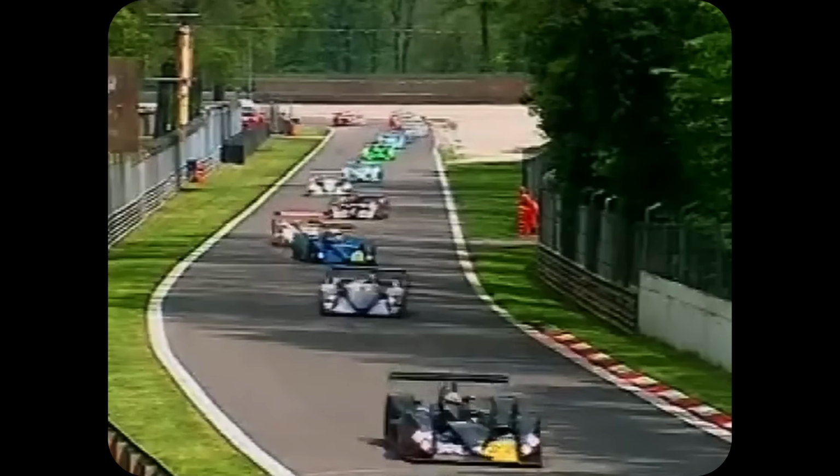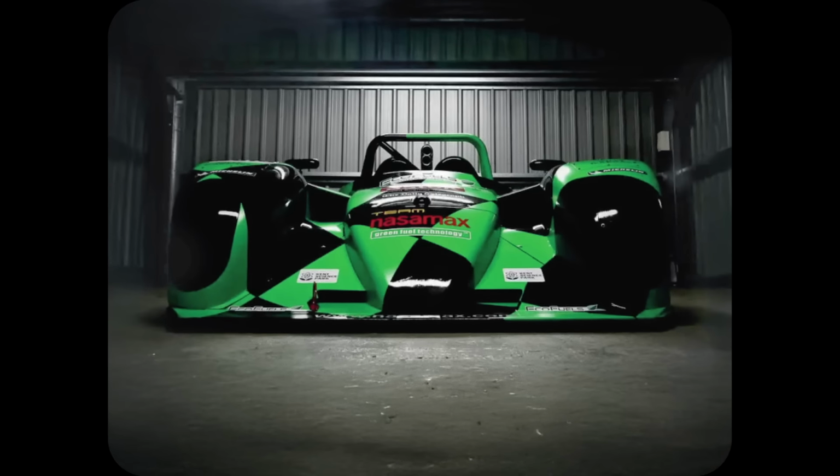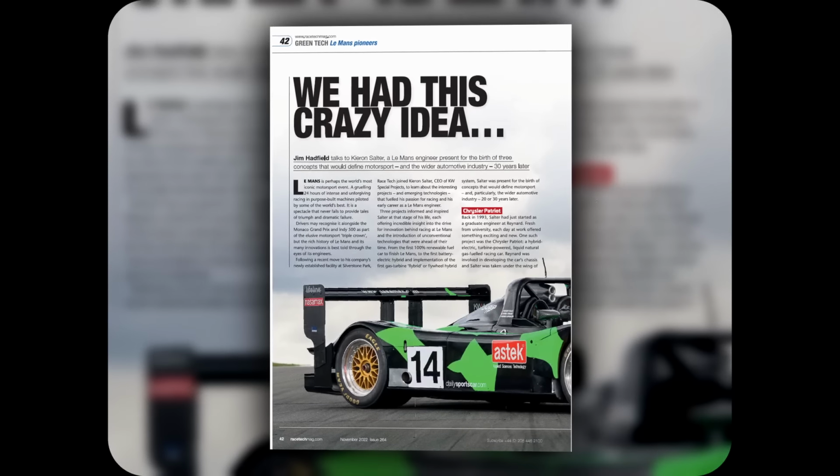Rewinding the clock to 2003 though, and we pick up from the split. Zytek and Creation Autosportif are going their separate ways with the O2S, but a new entrant has entered the fray with an older O1Q chassis. Team Nasamax ran the car in 2003 with a Cosworth V8 to little success, conking out of the 24 Hours of Le Mans with a fire. But for 2004, they were cooking up something special with constructor KW Motorsport.